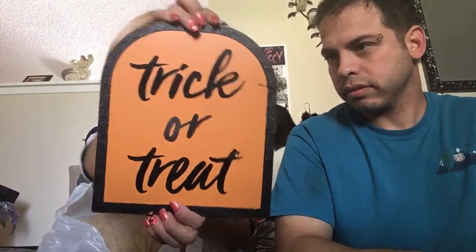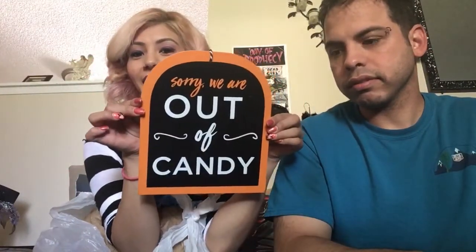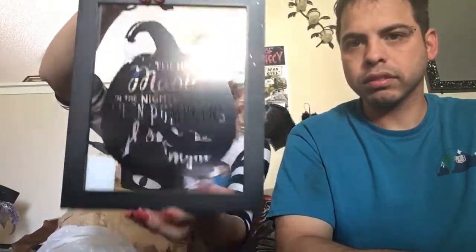So there's that. And then I wanted this last year too that I didn't get a chance to get. Trick or treat. And then behind it, it says, sorry, out of candy. Two-sided, really cool. And then I got this sign. It has a little pumpkin. And then it says, there is magic in the night when pumpkins glow by midnight. I had to grab this, like, really?